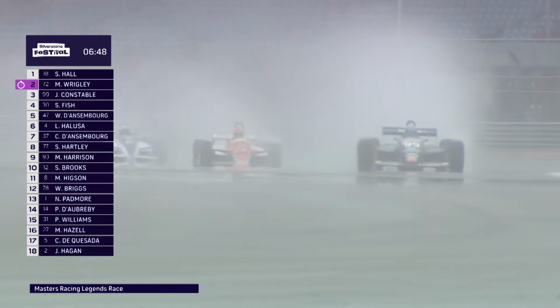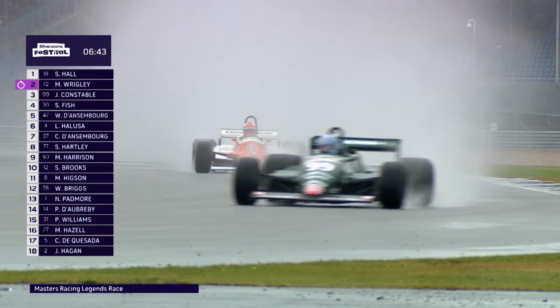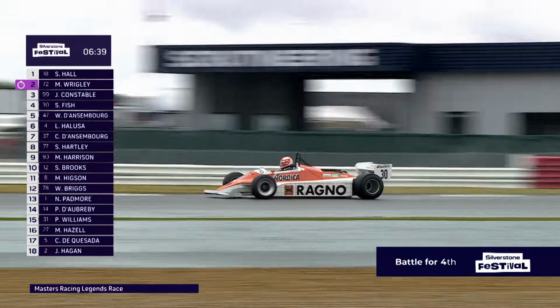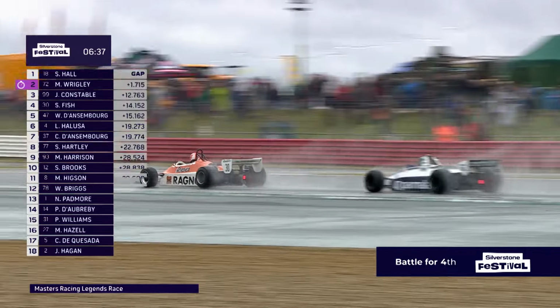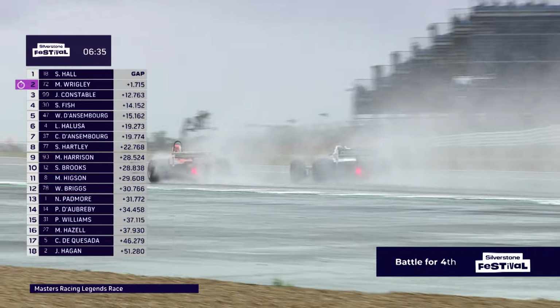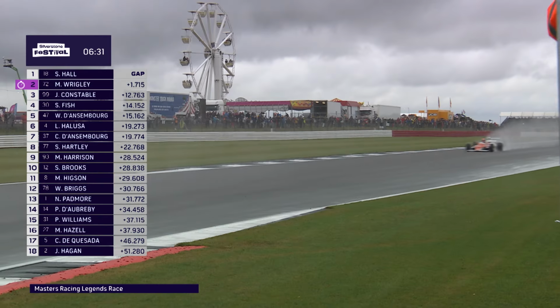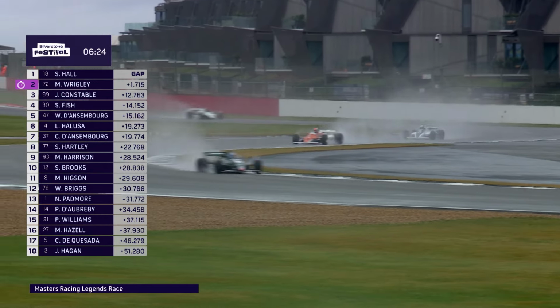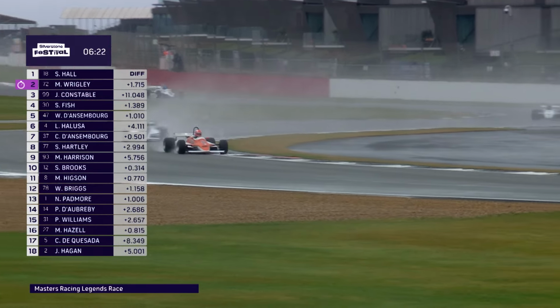Simon Fish is a very tall driver. He's a long way out of the cockpit. Look at Jamie Constable coming towards us. He was relatively tall, but Simon Fish, there's a lot more of him sticking out of the car than you would necessarily often see. But right behind him, Werner Dansenberg in that blue and white Parmalat Brabham, the BT49, the same car with which Nelson Piquet won his first World Championship. The same mark of car.